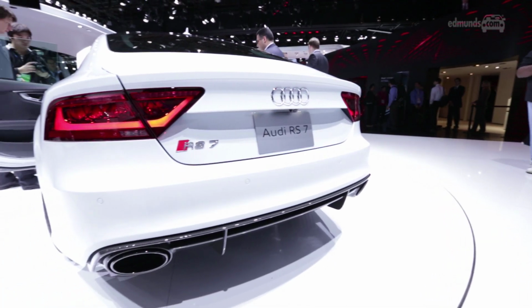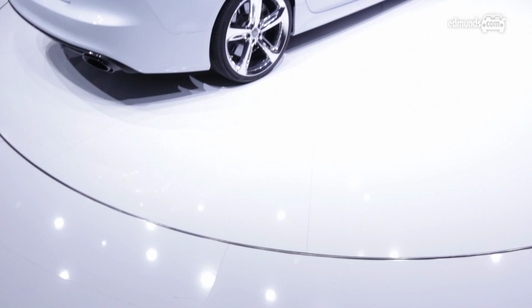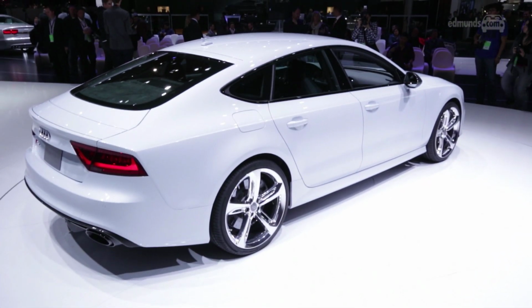Yeah, they're talking 0 to 60 in 3.9 seconds, and a limited top speed of 155, but they have 2 optional packages that could push you as high as 189 miles per hour for a top speed. So yeah, they're going pretty serious on this version of the A7, essentially.